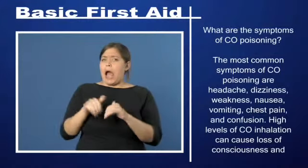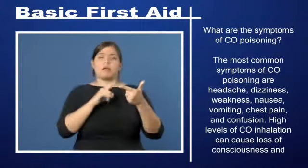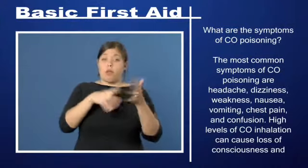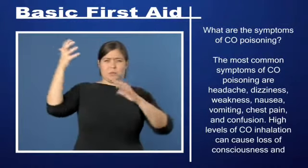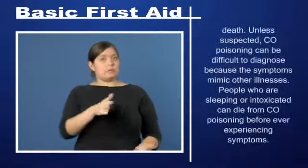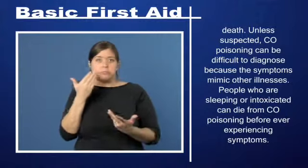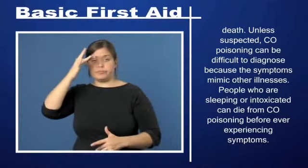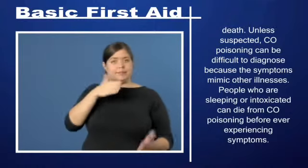What are the symptoms of CO poisoning? The most common symptoms of CO poisoning are headaches, dizziness, weakness, nausea, vomiting, chest pain, and confusion. High levels of CO inhalation can cause loss of consciousness and death. Unless suspected, CO poisoning can be difficult to diagnose because the symptoms mimic other illnesses. People who are sleeping or intoxicated can die from CO poisoning before even experiencing symptoms.